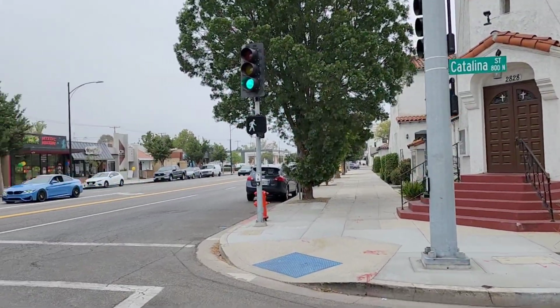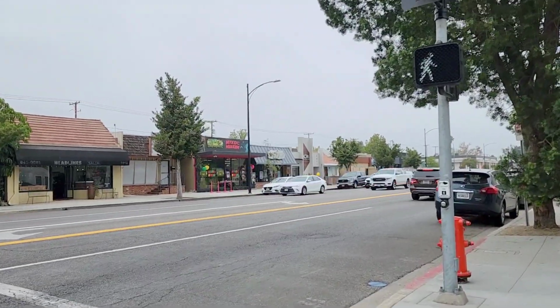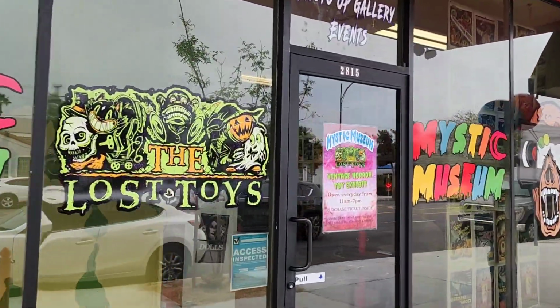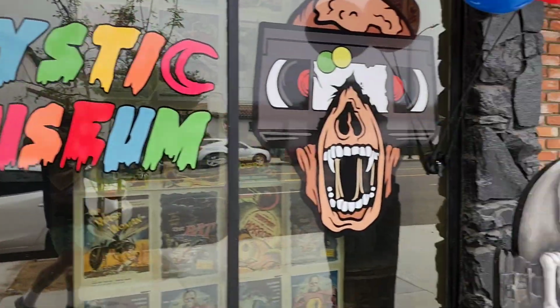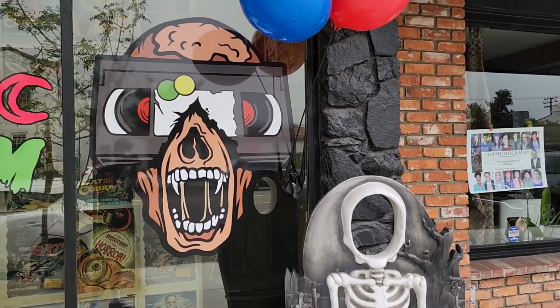Now I was starting to think we passed it. That seemed like more than 3 blocks, but I see it across the street. Here we are, the Lost Toys Mystic Museum. This looks awesome. I can't wait to go inside. And they got a photo op over here. You can be the little skeleton. You got some cool artwork on the windows.